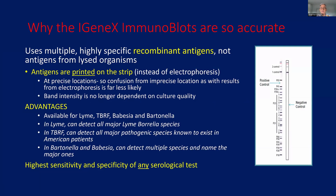So this high precision, and you can see the picture here, this is their control strip. It's available for Lyme, for relapsing fever, Babesia, and Bartonella. Can detect all the major species of all of these different organisms. And because of this technology, it's really the most sensitive serologic test for any of these.